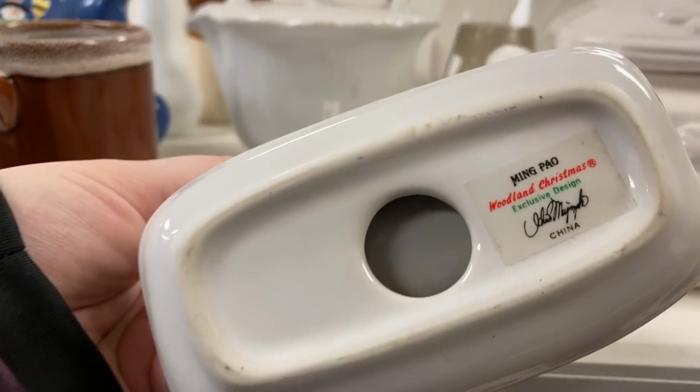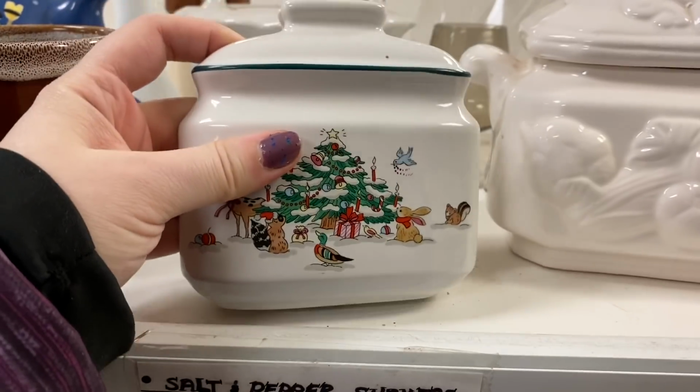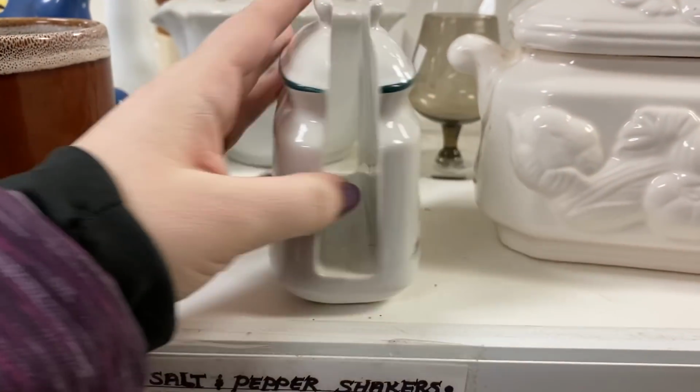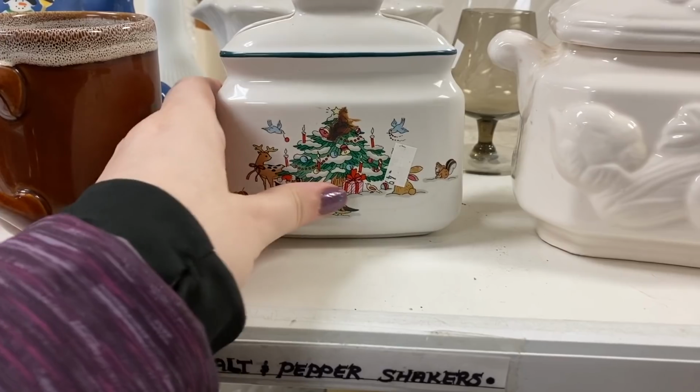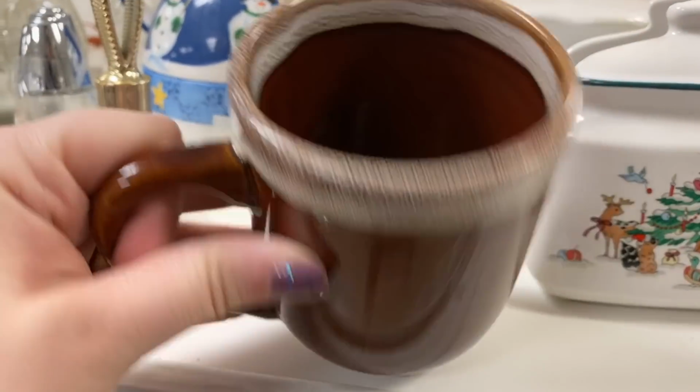Do you think it's safe to start reselling Christmas stuff again yet? I thought this was really cute. It's a beautiful woodland napkin holder here. And yeah, it wasn't too expensive, so I may have got that.